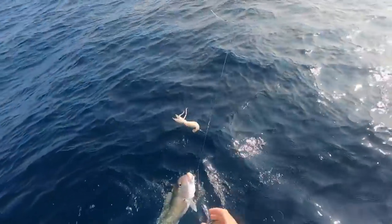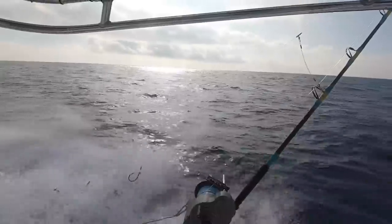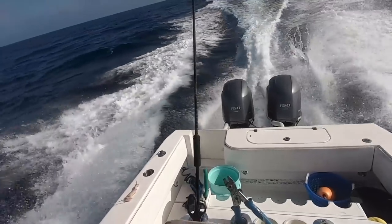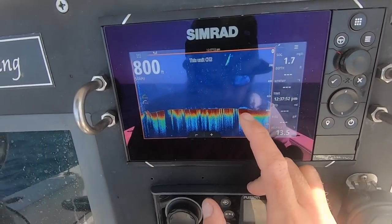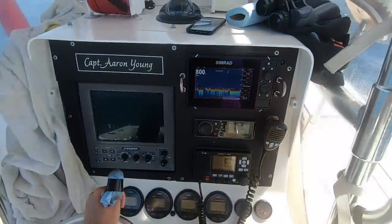Hey! Gold, baby, gold! I like it. So I haven't even got my bait to this backside yet. You can see big bunch of life and a nice roll right there. So I'm gonna try and hit that next time if I can.